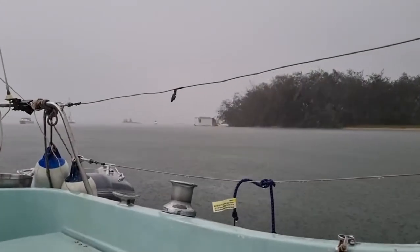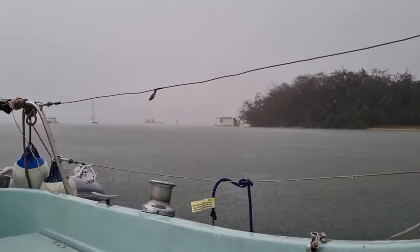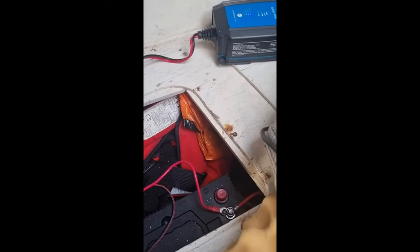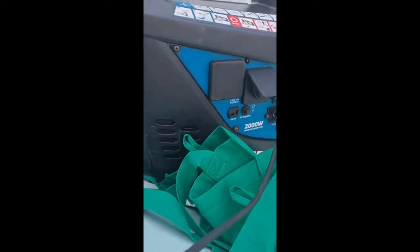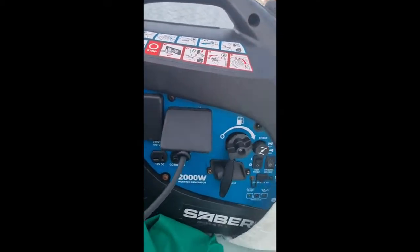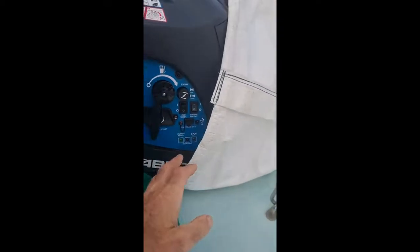But yeah, the weather's always changeable. Lots of rain during May time. And I couldn't get my solar charged, so I borrowed my friend Marty's generator. He's got a smart solar charger, very good brand, Victron, and a 2000 watt solar generator to charge my batteries. I'm actually going to buy one.